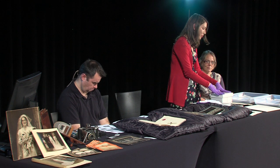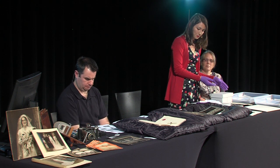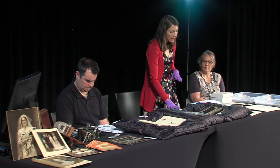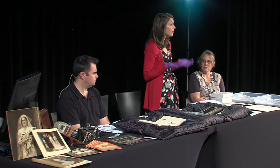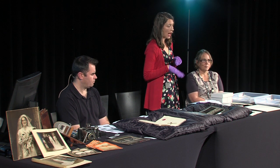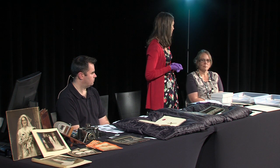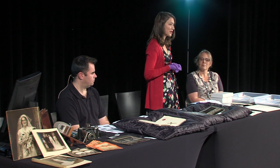You do provide extra buffering for your materials by putting them in boxes and enclosures. I have some specific information about the types of levels of relative humidity to go for. So if anyone wants those for particular types of photographic formats, you can come up and talk to me about those after the presentation.